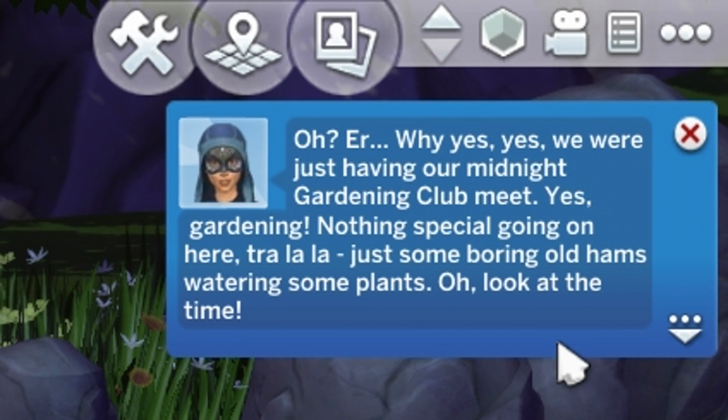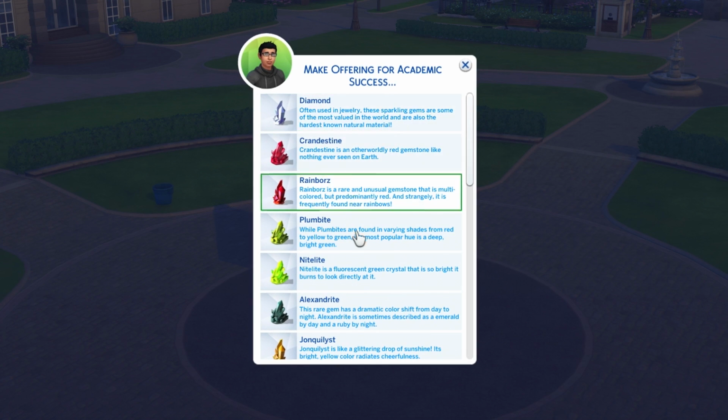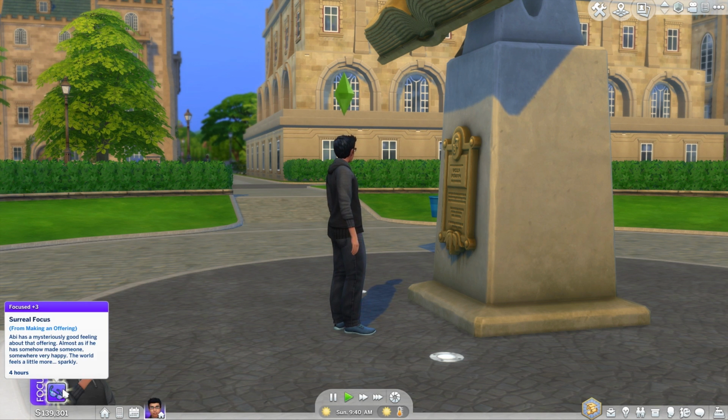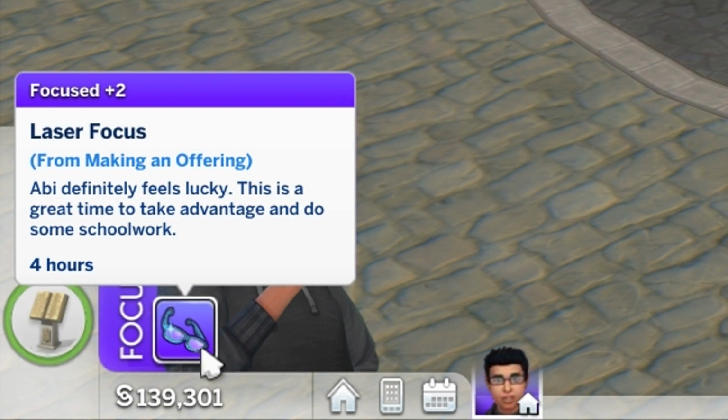To get to know about this secret organization more, you need to go to your university statue and make an offering for academic success. You need to put either a rare crystal, an excellent quality harvestable, or a plate of sweet desserts. To know if it's working, you'll gain this focus moodlet called Surreal Focus. If you get any other moodlets besides this, it means that you haven't done it right.